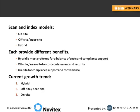But if I flip back to the hybrid model, what we like about the hybrid model is we can scan on site. This gives our clients the security of record compliance and maintaining the records on site, and then we'll index off site through a cloud network or through a VPN connection. So in all cases, we see advantages based on specific client requirements, but the growth trend tends to be toward the hybrid model because we believe that it offers the best combination of cost containment, compliance and security.